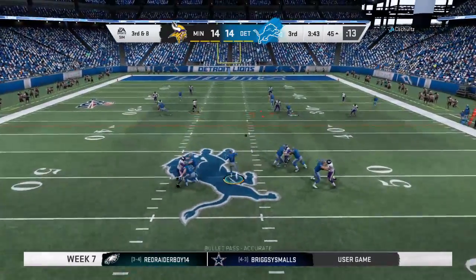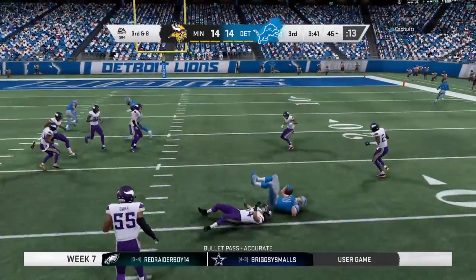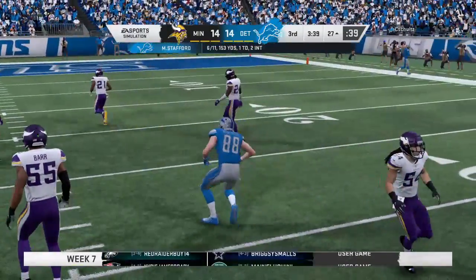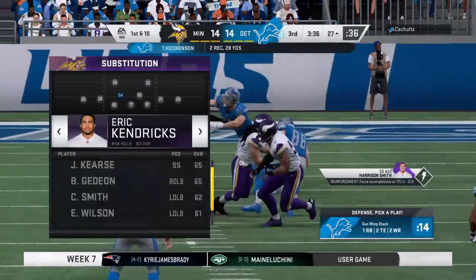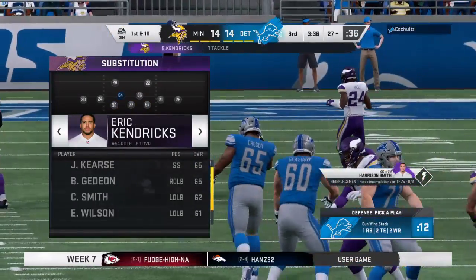Throwing on third down, Stafford. He's got his man, T.J. Hockenson. And he's going to get this inside the 30. The Lions passing game in sync now. They've got another first down.